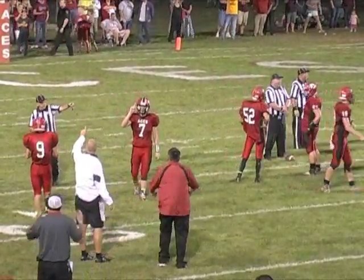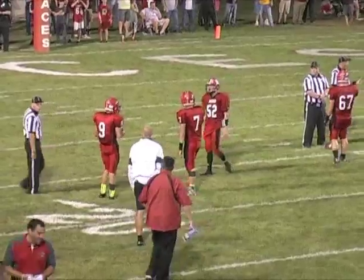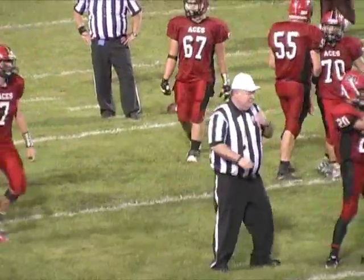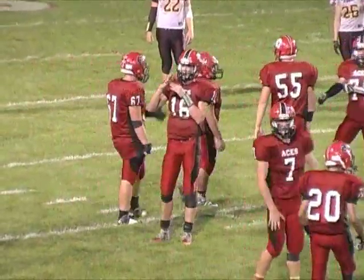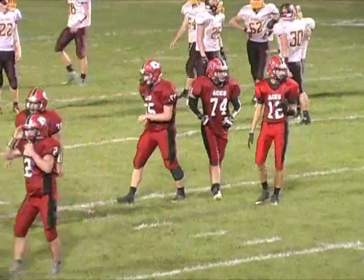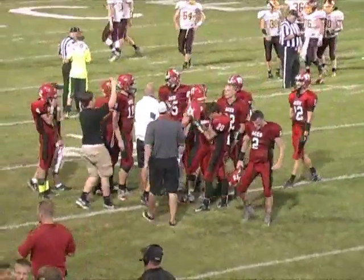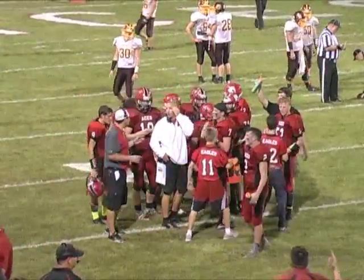The ball is going to be down at the 14-yard line. And we're going to see whether they got timeout called before time expired. And they did. So there's going to be 1 second on the clock. And the Aces are going to have it at the 14-yard line. So they're going to have one chance to end it in regulation. They're going to burn a timeout, I think. Yep, they did. So they've got one timeout remaining.